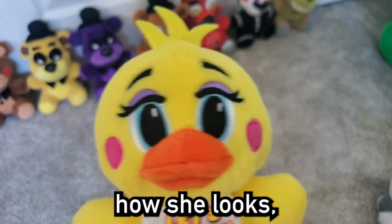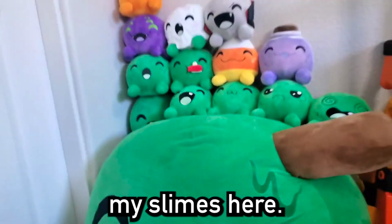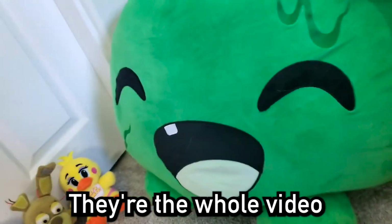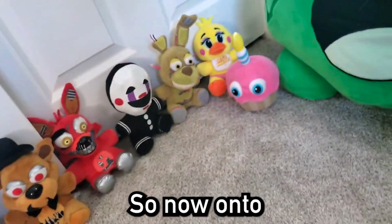I just really like how she looks, and I think she's a great plushie. So Toy Chica, don't mind my slimes here. They're going to exist there the whole video. And the very last non-exclusive plushie is the Cupcake. So now onto the exclusives.